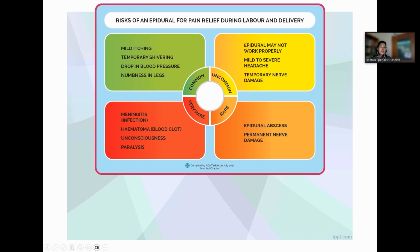So, the risks of an epidural for pain relief during labor and delivery: common are mild itching, temporary shivering, drop in BP, numbness in legs. Uncommon is that the epidural may not work properly, mild to severe headache, temporary nerve damage, and the rare and very rare are in the form of meningitis, abscess, permanent nerve damage.